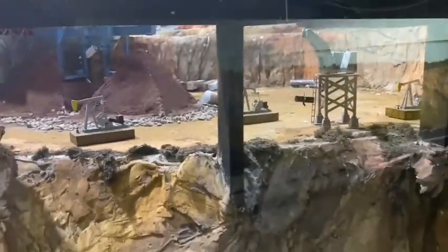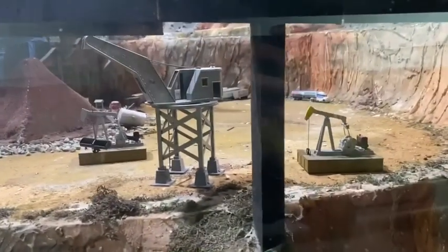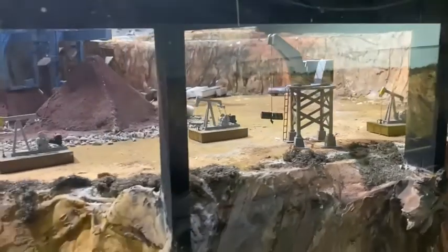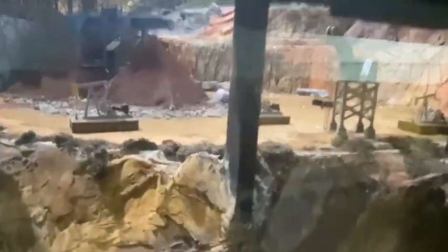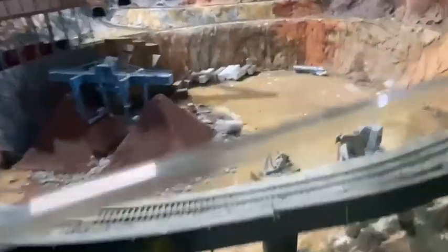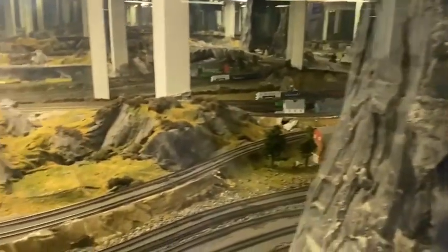Right over here we have the oil wells here, as well as the Marx crane, which is of course not operated. It's really neat. Really got a lot of nice stuff here. They really do. Let's get a better shot. There we go. As you can see, just like with the other part of the layout, there's a mirror in the back, which gives the illusion of more trains, which means a lot more activity going on here.